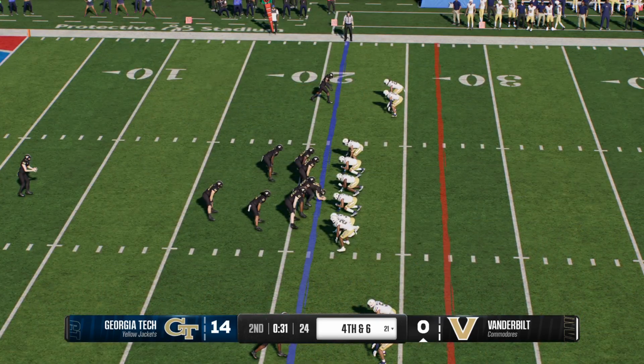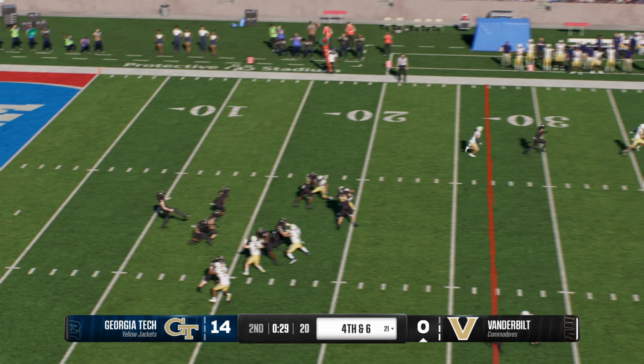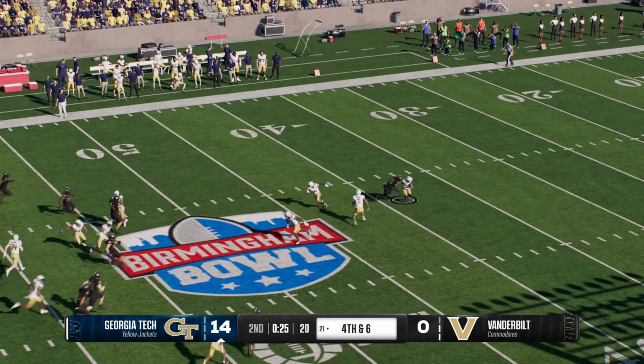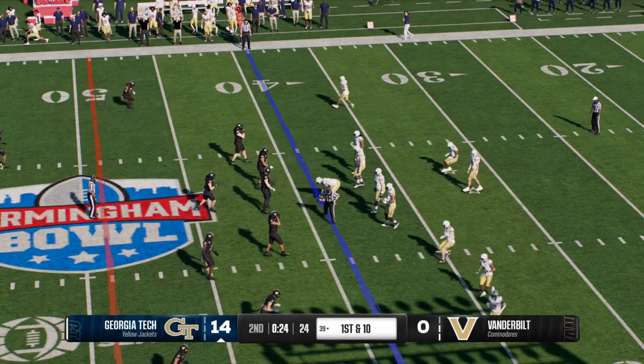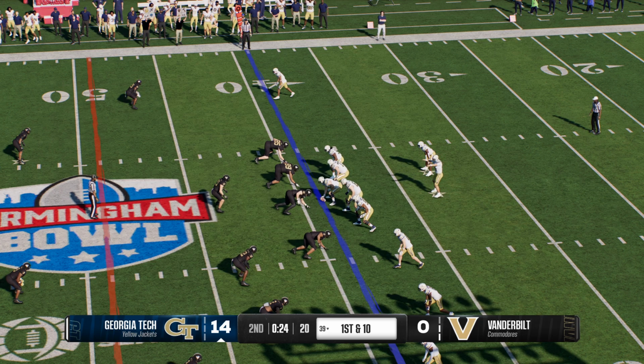The Commodores will send out the punt unit. This will be the 2nd time they've had to kick it away. And the punt team gets down there and gets the return man on the ground. The Georgia Tech offense rolls back onto the field.